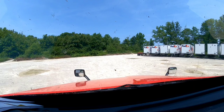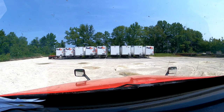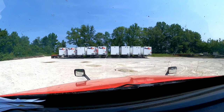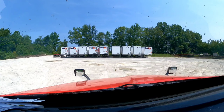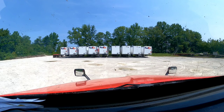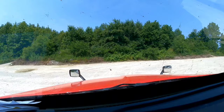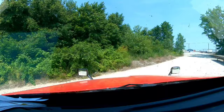So let's get that hooked up. All hooked up here. I pulled the axle pins, so I'm gonna go ahead and slide the axles forward. They're sitting all the way back. Pins are loose. Go up front and check in here. Have to check the serial number on the trailer, make sure I didn't grab someone else's.